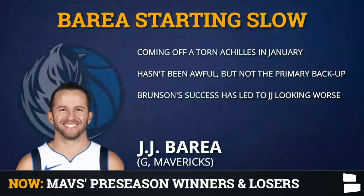Now let's talk about another guard that has kind of just dipped his stock a little bit. It's JJ Barea. Everybody loves JJ. He is a Dallas Maverick legend. There's absolutely no debate about that. Listed at 5'10" now. He got knocked down from 6 foot, which he's been getting away with in the league for a while. But, I mean, the thing with JJ is that he's coming off a torn Achilles.